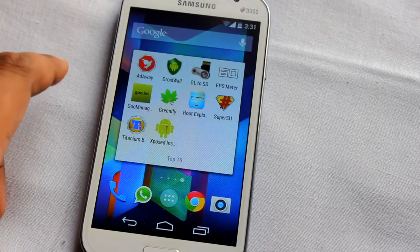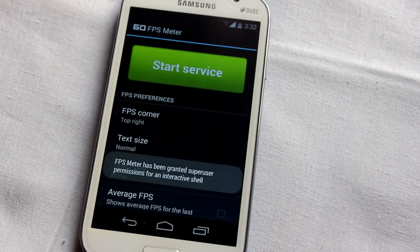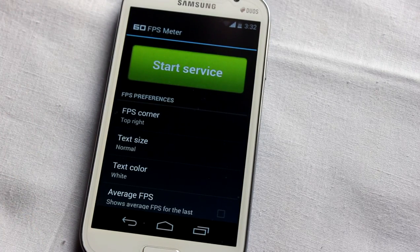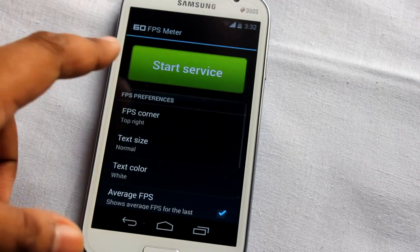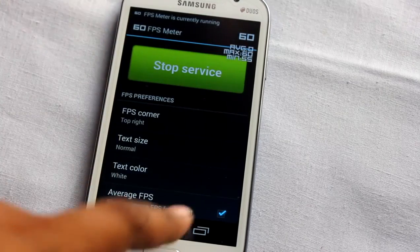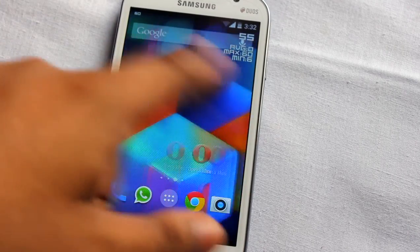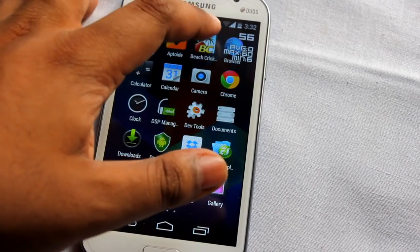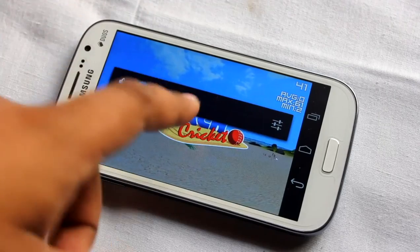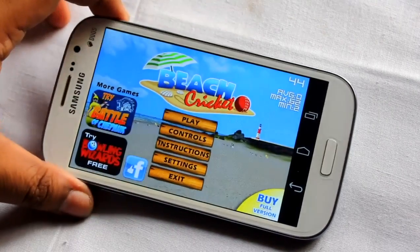On number 7 I would say FPS Meter. FPS Meter is also a pretty good application, especially for gamers. With this application, what you can do is select average FPS, minimum FPS, and then start service, and it will show the frames per second your phone is running, and it works even on games as well. I don't have any games. Here is one game. This application is also pretty good. Here you can see the frames per second.